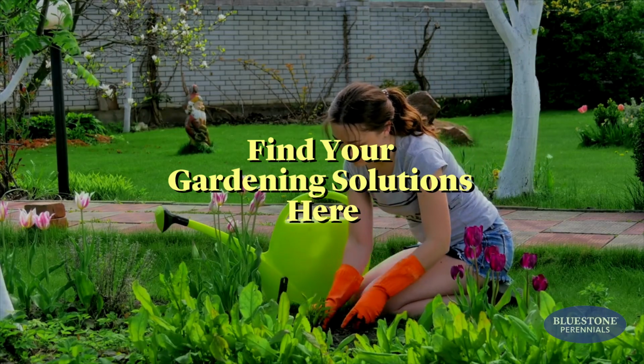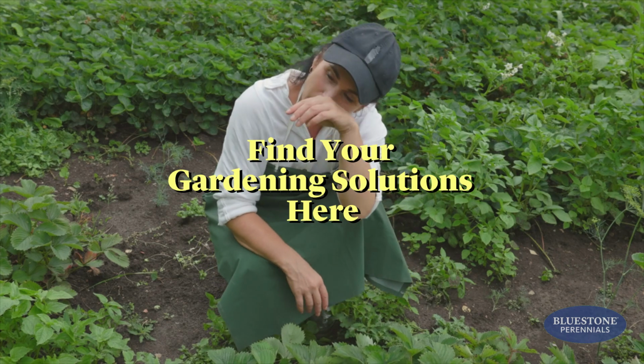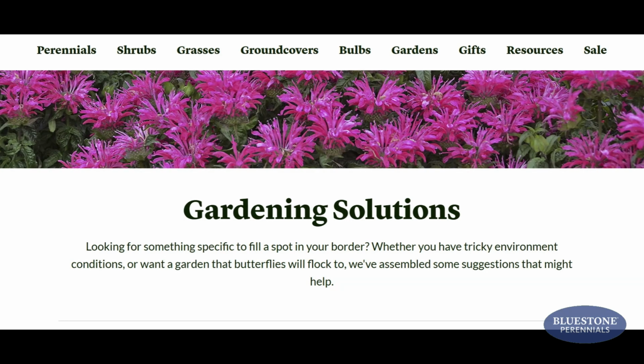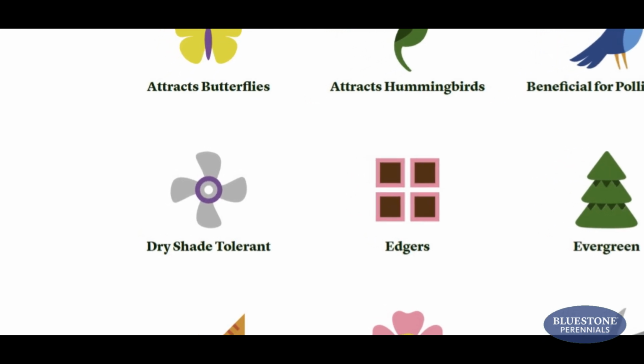Gardening brings joy, a sense of accomplishment, and a connection to the earth. It can also bring challenges and uncertainty, which can be conquered with the right information. That's where our Gardening Solutions website page comes in. Here, you'll find suggestions for specific garden conditions.